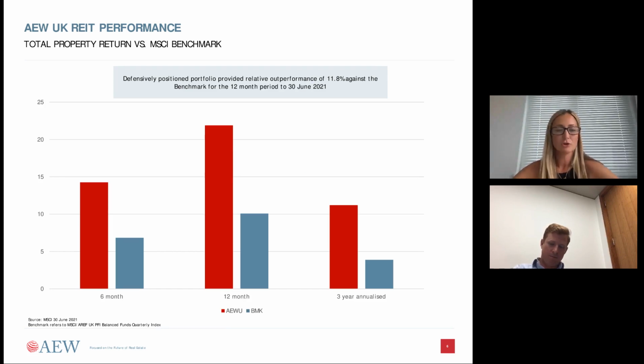So moving on from here, we're now looking at property performance, the underlying property performance. And again, you can see that the REIT is in red and the MSCI benchmark is in blue. You can see over each of these time periods, so 6 months, 12 months and 3 years, the REIT has really quite strongly outperformed the benchmark. And we're very pleased that for the 12 months ending June 21, we are nearly 12% ahead of the benchmark in terms of our annual performance, which is very pleasing. Next slide, please.